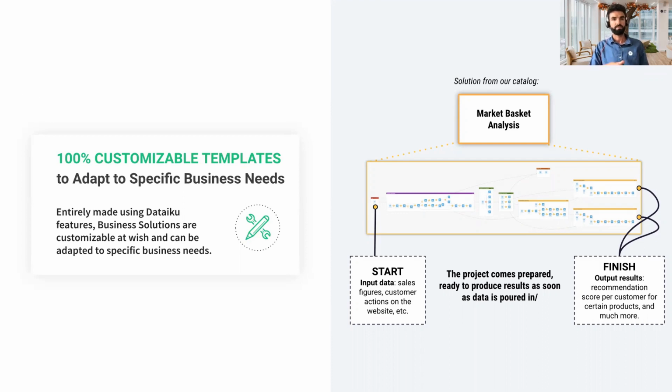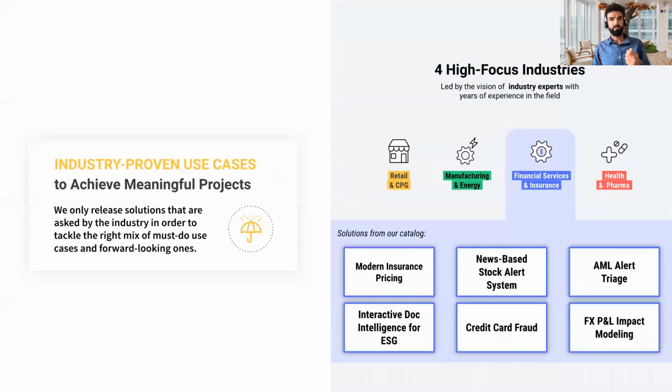The third element is that we have decided to focus on 4 industries: retail and CPG, manufacturing and energy, financial services, and healthcare and life science. The solutions are built to solve the challenges of one industry, but they can obviously be applied to other industries. And within an industry, we have solutions that follow a certain path of technicity. Some are more short-term and very pragmatic, and some are more long-term and provide really a lot of added value.